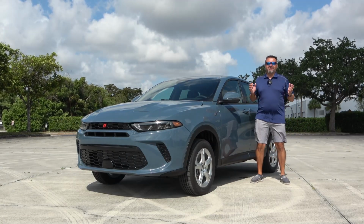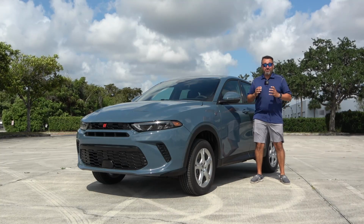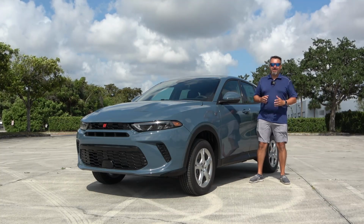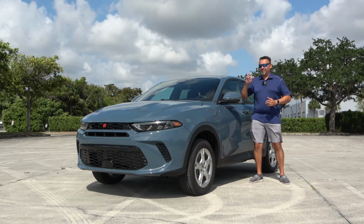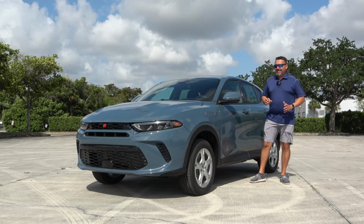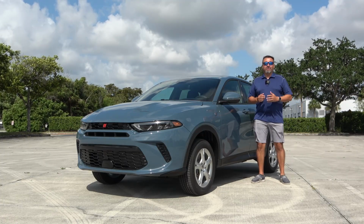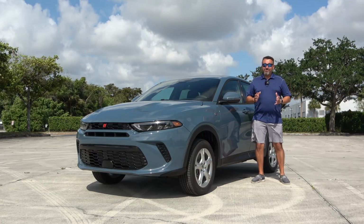Today I'm super excited because I'm standing right next to this brand new 2023 Dodge Hornet GT all-wheel drive. So we're going to be able to find out what the buzz is all about. This is a brand new model, the first brand new model from Dodge in over a decade. And thanks to Arrigo Chrysler, Dodge, Jeep, Ram in Margate, Florida, I'm going to be able to take in a complete tour of this vehicle.